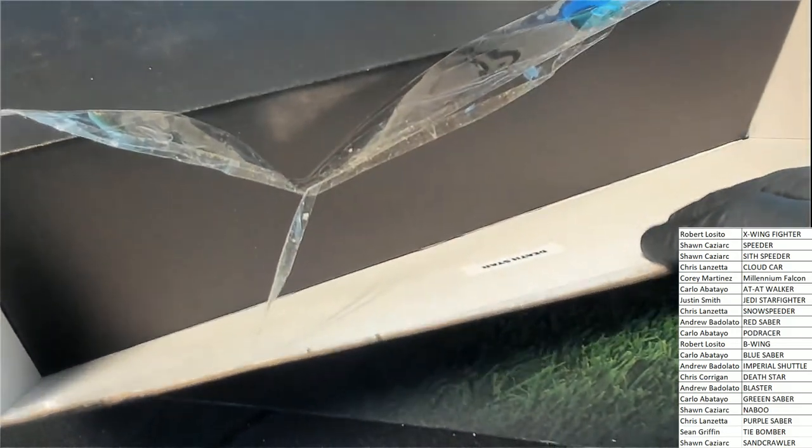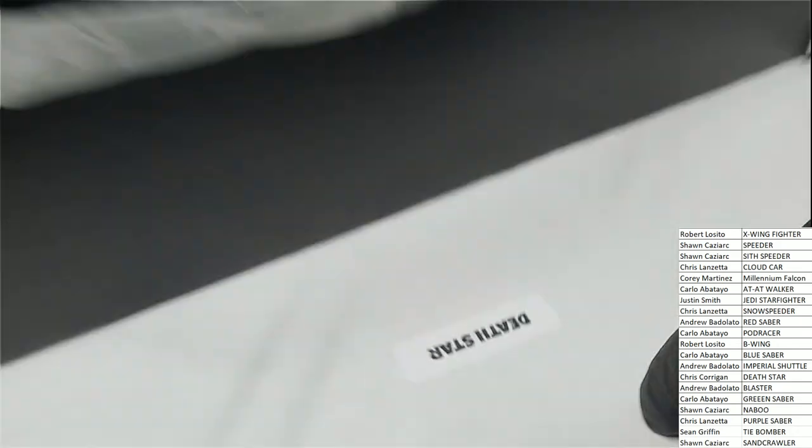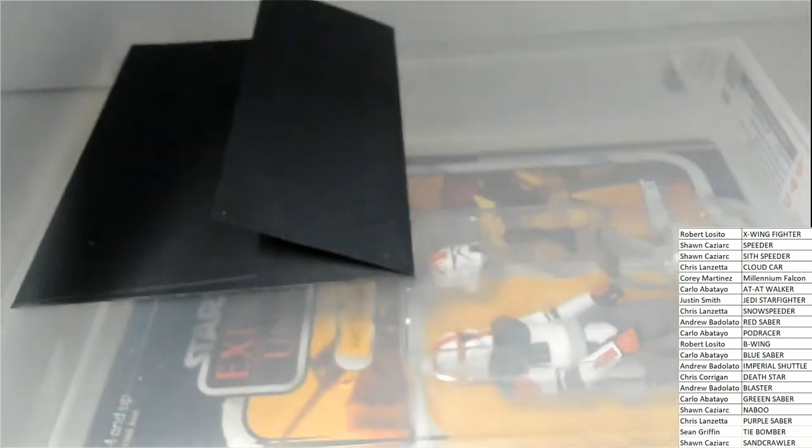And the winner is Death Star. So let's take a look at what the Death Star owner has. Chris C. Congratulations, Chris C. You have got a ticket. I can't remember if the winner of the hit gets a ticket or if the ticket gets random. I have to figure that out. I know Chris has got this.